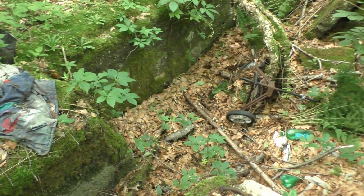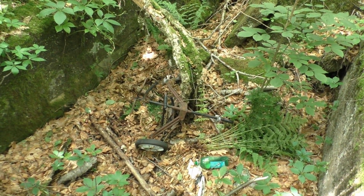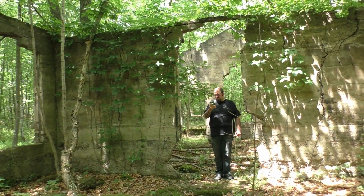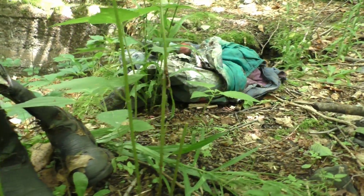I don't know, it looks like a golf caddy in there. I think that's what it is. I was looking through where we just came from. Here we have a jacket. It looks like children's boots.